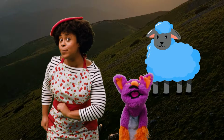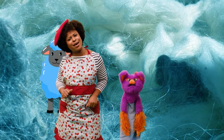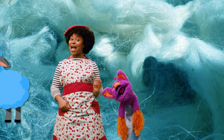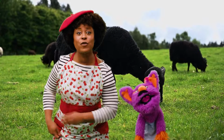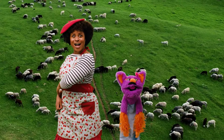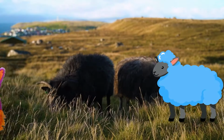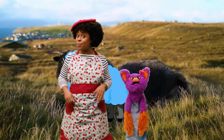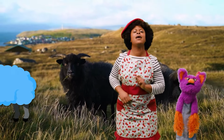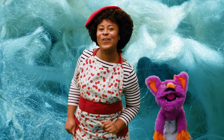Ba, ba, blue sheep, have you any wool? Yes, ma'am, three bags full. One for the painter, one for her friend, one for the alien who lives round the bend. Ba, ba, blue sheep, have you any wool? Yes, ma'am, three bags full.